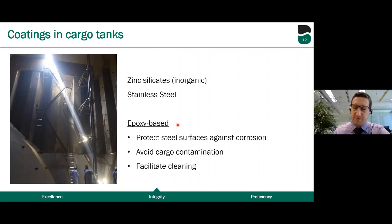when changing grades, especially. So when one cargo is offloaded, you want to make sure that there is no cargo left on the surface of the tanks, which may contaminate the subsequent cargoes. And the epoxy paints are really, really smooth and should not allow absorption of the cargo. So they facilitate also cleaning of the tanks.